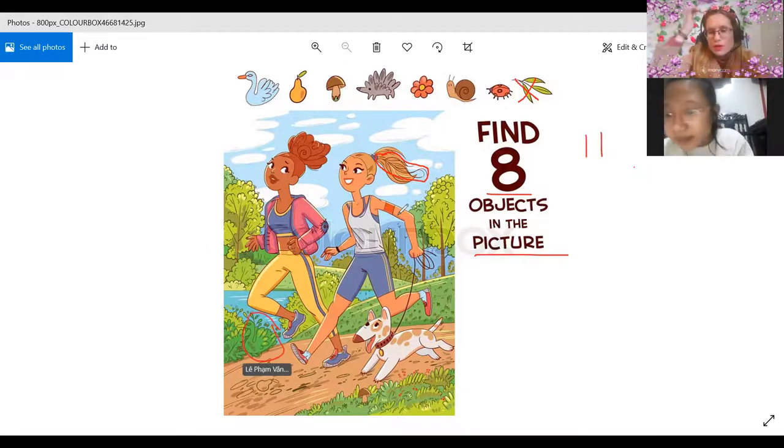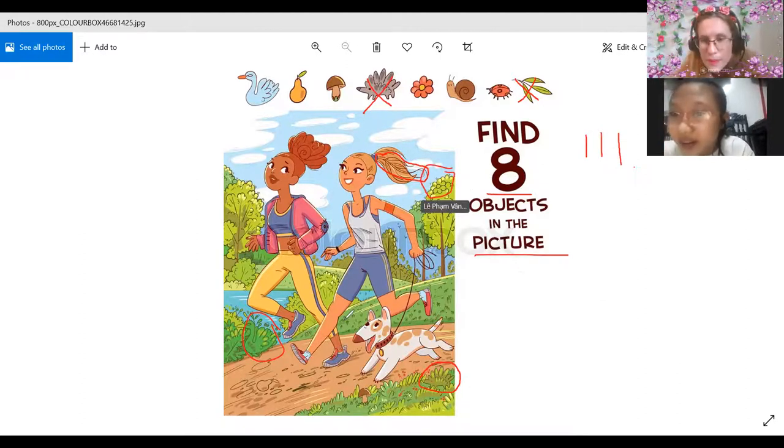Okay, so we have 2 so far. I was told this one is difficult, but it looks actually easy. Oh, I found the hedgehog. We have 3 so far. Let's go. I found a flower. Where? The flower. Oh, I see it. Okay, good work. Nice. 4. Four more. Let's go.